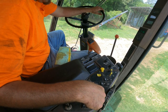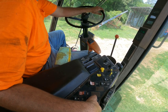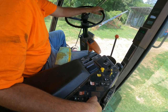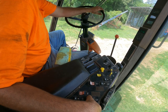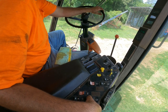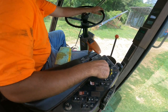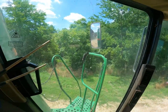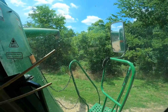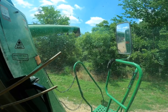I think it's going to high speed. I think that's what I got to do on a concave. Speed is high. Yeah, well, high. Forgot to do that. Just right there for right now. Swing the auger out. See what kind of mess comes out of it.